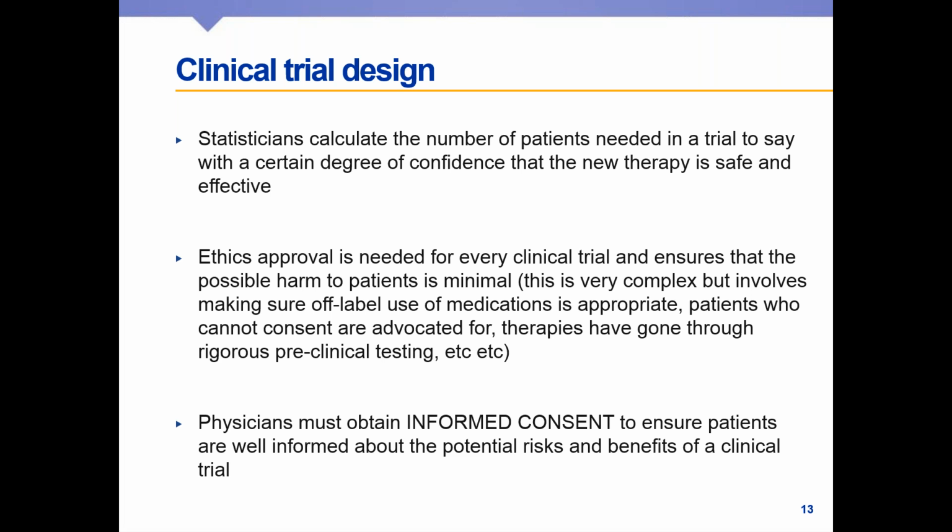So to go through all of this funding and activity and putting patients through trials, if we don't have the adequate number of patients per arm of the trial, we would not have any confidence in the conclusions that we reach. So it's very important to have people, including our statisticians, who can help us ensure that we get the number of patients needed to conclude safely and confidently with whatever conclusion we raise.